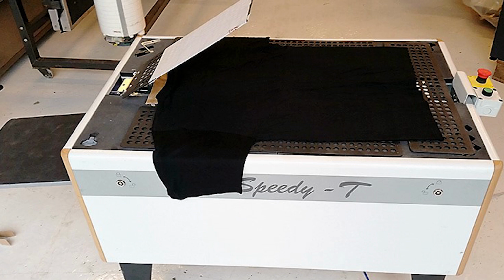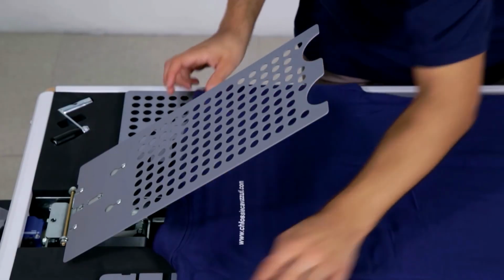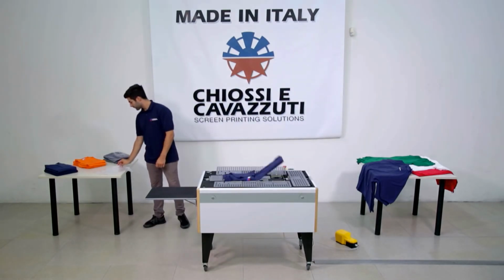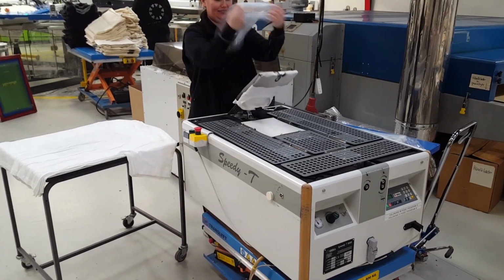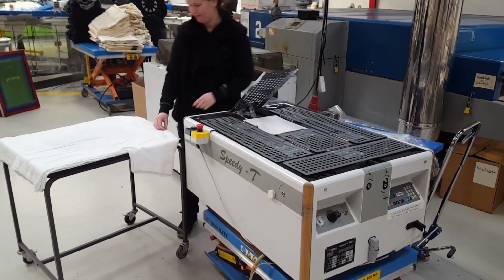But what if you are a department store and you need to wrap the shirt up in plastic too? The Speedy T has that function as well. It folds up the shirts like usual, but stops the final flip mid-flight. This allows the user to easily slip a plastic bag over the shirt, making it 100% shelf ready.